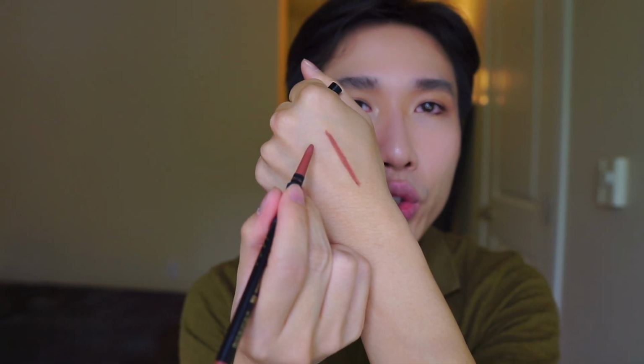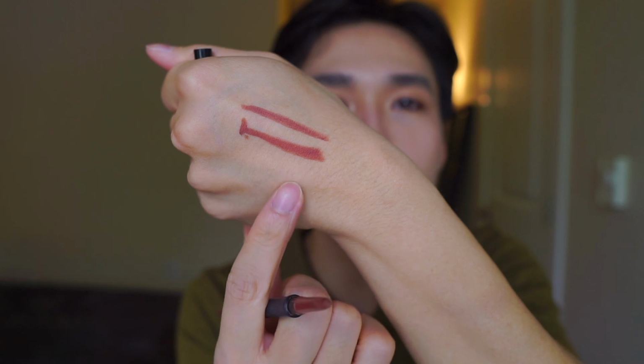So LA Girl, this one is super affordable. I remember I bought this like 2 years or even 3 years ago. I don't remember at this point, but it was like $3 or something back then. So let's give it a swatch. I'm going to do it underneath the, see? Messy. Oh my god, look how similar they are. This is the LA Girl, the new one. Time to get our detective glasses on.